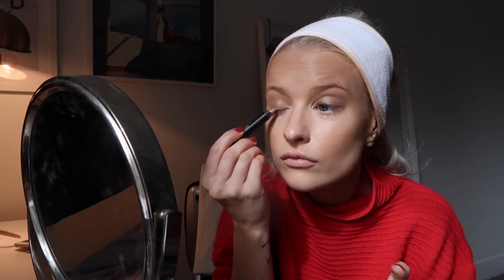Now then, I want to try this out on camera as well. So this is the Nudestix Twilight. Where is it? Oh no, it's at the top of this. Oh, here it is. Okay, right, let's try and smoosh this back in. Okay, let's try this out then. So I want to add a little bit more to all the consistency, and it blends really, really nicely actually.